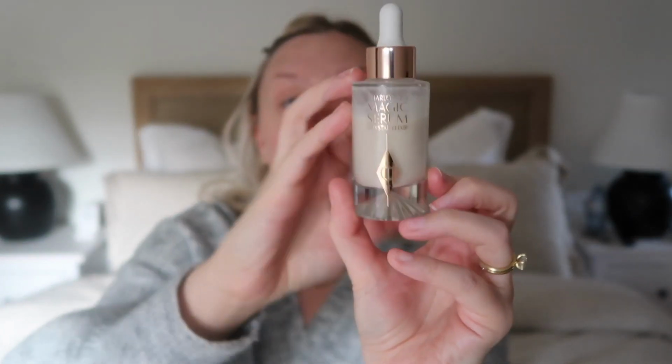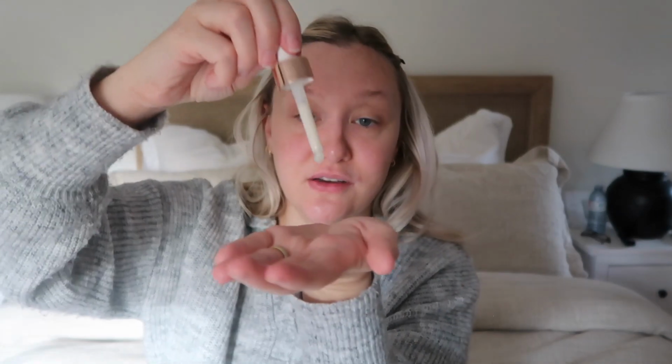Let's start with my base. This is the Charlotte Tilbury Magic Serum Crystal Elixir. This came to me last year in the form of a Charlotte Tilbury value gift pack, and it sat in my makeup drawer for almost a year. And then I just recently was like, my makeup looks so dry, I need something hydrating. By the way, sorry, it's been a while since I've sat down. This is what I do for the most part every day. Maybe this is 1 or 2 steps more than what I would do.